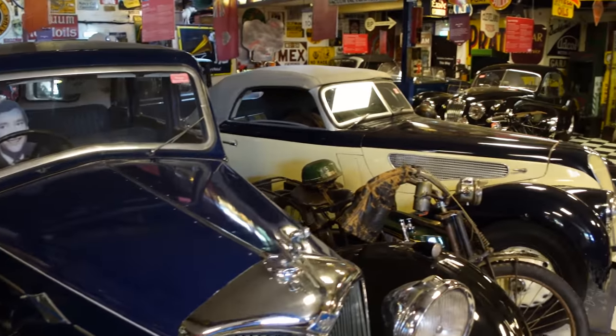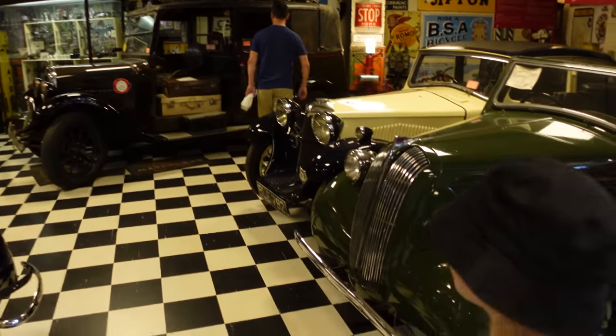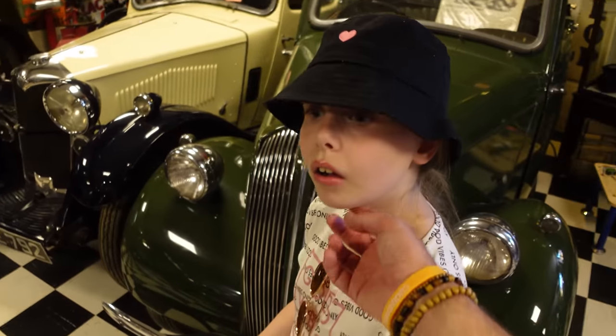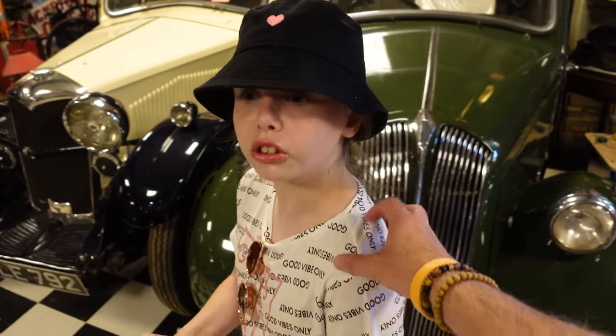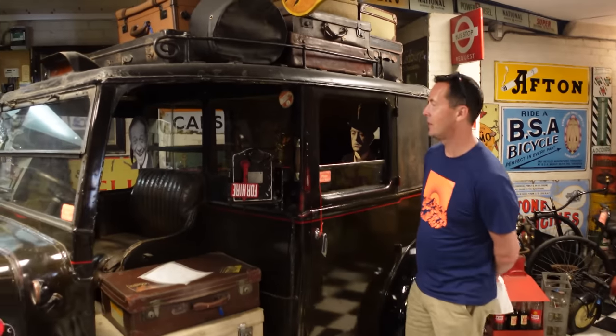So there's 8 rooms full of cars. This is the first one. 7 more rooms to go. Someone's had their sweets taken off her because she was eating them all. This is very daunting, Abby.